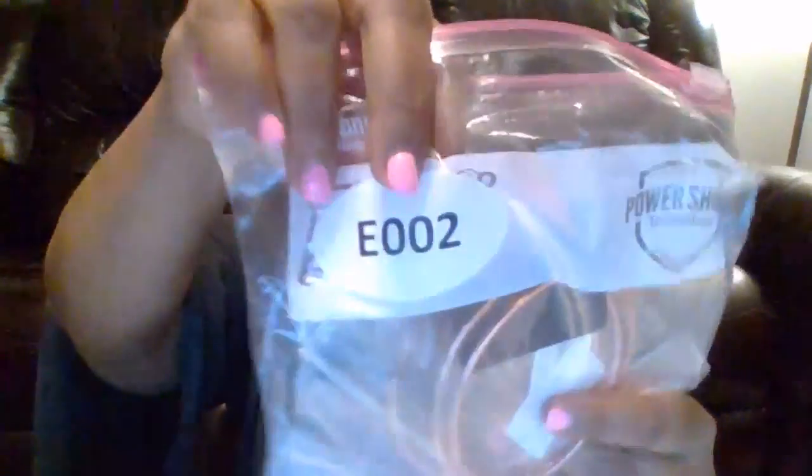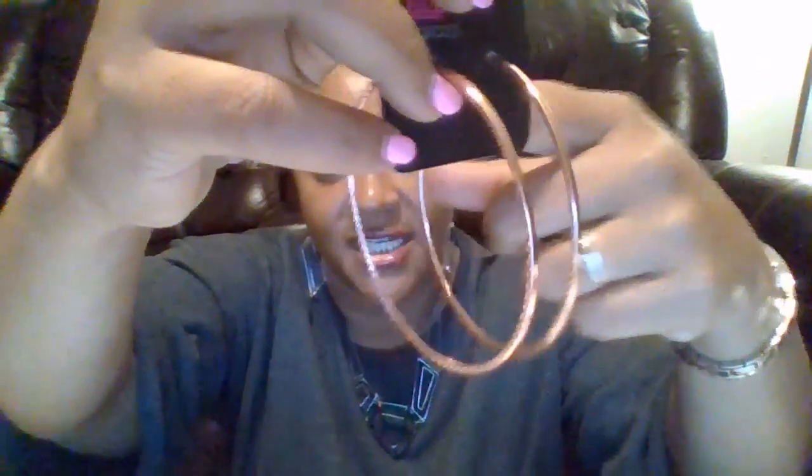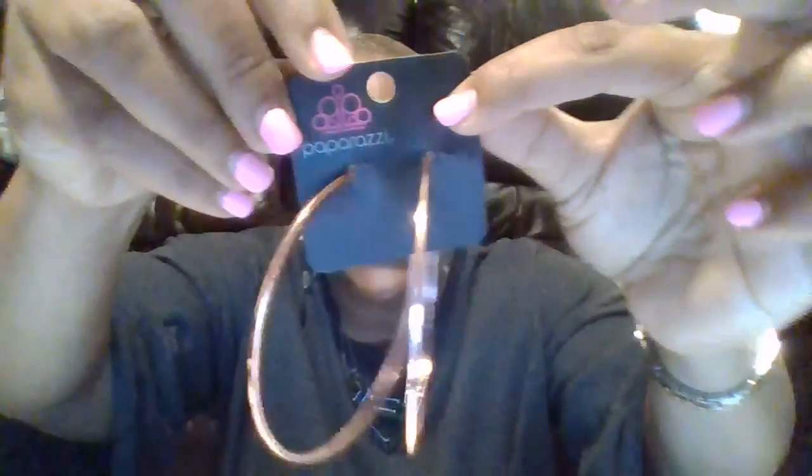Next we have E002, and this is a large pair of copper hoops, and they are very lightweight. You'll see along the inside there is a little bit of texture. Again, this is E002.